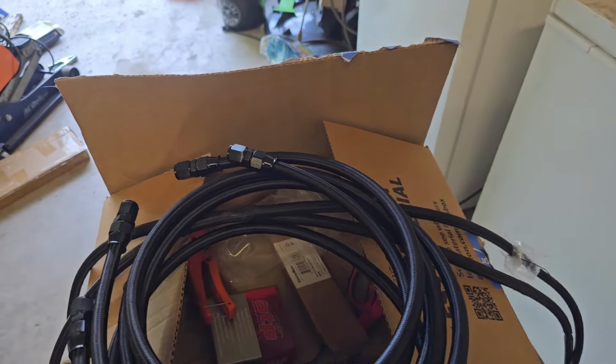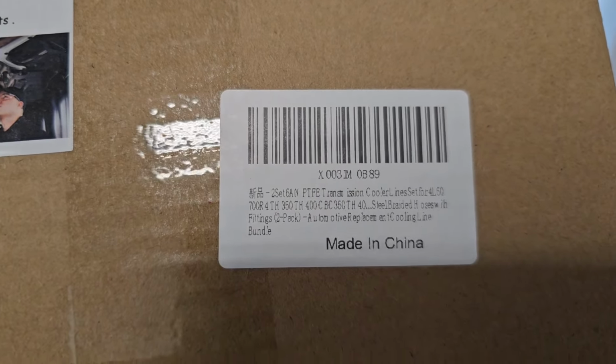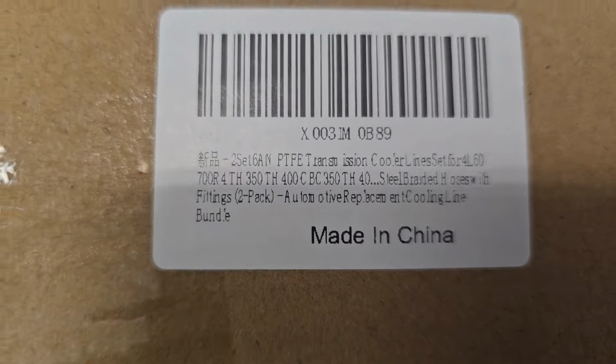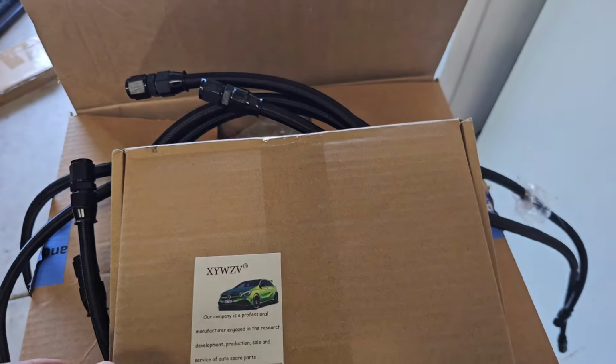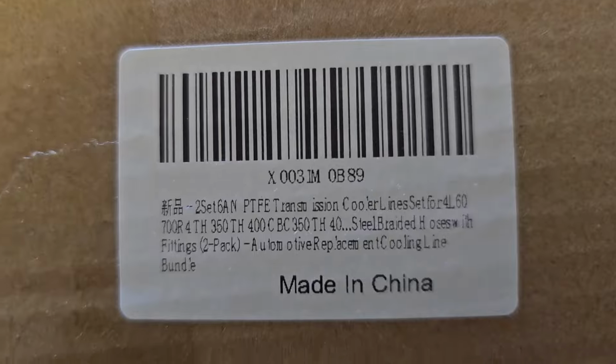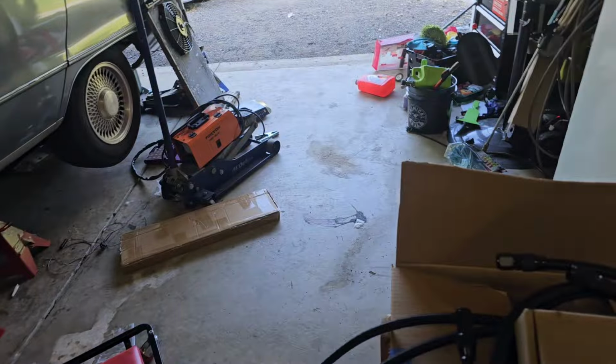If y'all need part numbers, this the part number right here. I got it from Amazon. It come with the fittings as well. This for 4L60E, the 700 R4s. So, all Chevy transmissions basically.